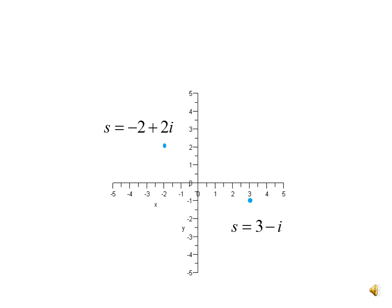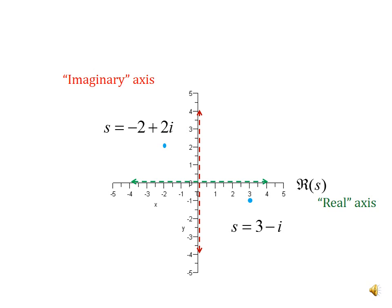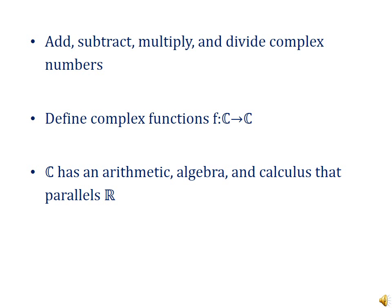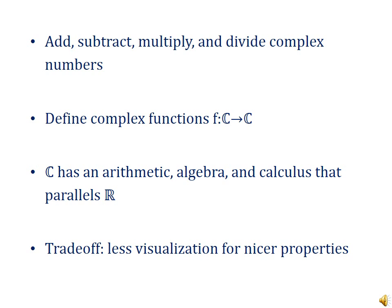Complex numbers are visualized as points on a plane, with the horizontal x-axis representing the real part of a complex number and the vertical y-axis representing the imaginary part. Complex numbers and complex functions have their own arithmetic, algebra, and calculus, most of which parallels operations on the reals. Unfortunately, complex functions are impossible to fully graph since that would require 4 dimensions. However, complex functions in general have many nice properties that real functions do not possess. Depending on a given problem, the lack of visualization may well be worth the trade-off for better behavior.